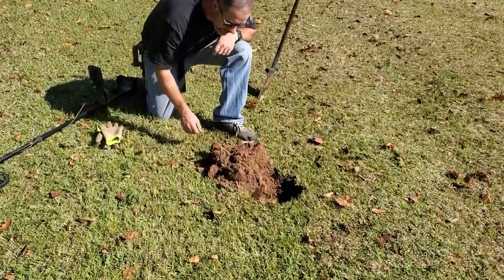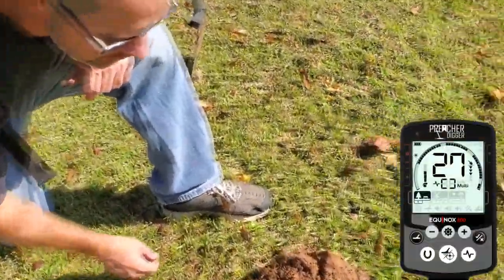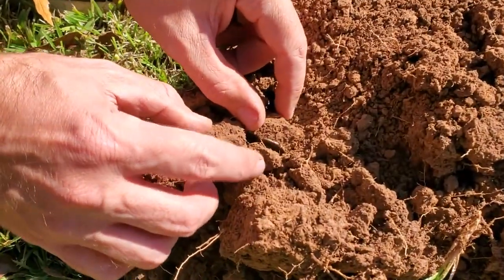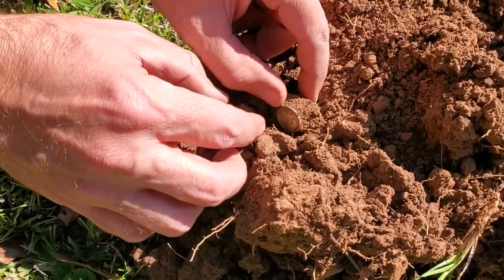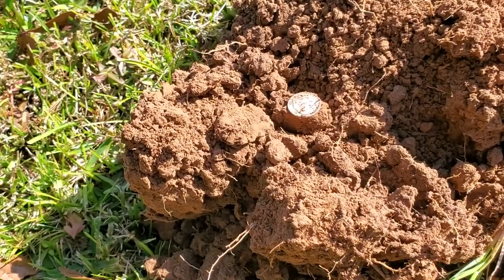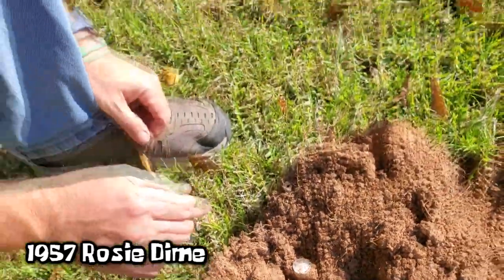So, I had a hot 27, and I pull back the plug, and I see a reeded edge. Is it going to be reeded? I hope it's reeded. Is it a quarter? Oh, it's a Roosevelt. Gosh, you'll take a Rosie, though. I'll take it.